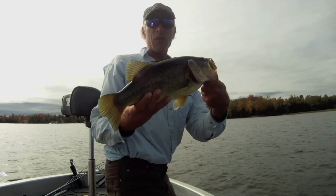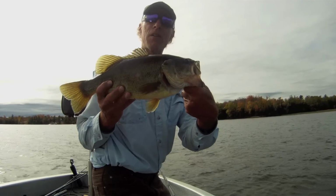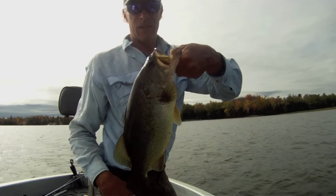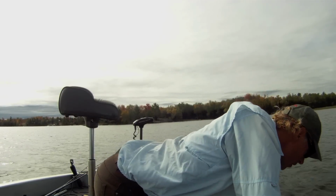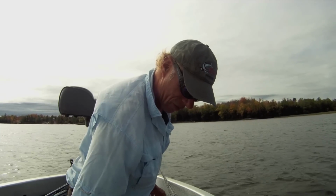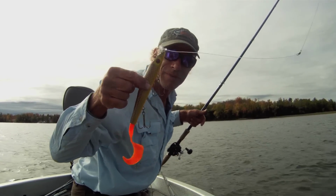Nice largemouth using the deep edge there. Is making their way to deeper water or something. All right. Caught on a musky bait.